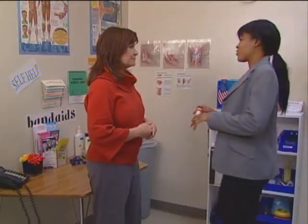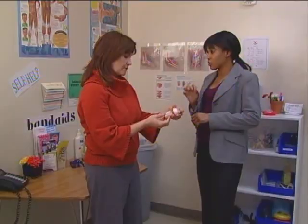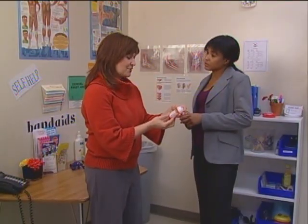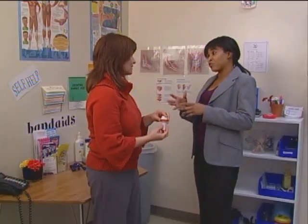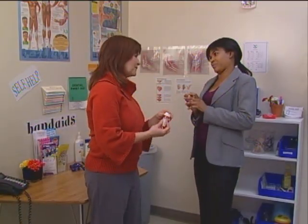Hi. Hi. Mrs. Foster came by and dropped off this medicine for her son, but it's a prescription for her, so we can't give it to her son. I'll call her and let her know we can only administer medication prescribed for her child. Okay. Let her know she will need to come by and pick up her prescription as soon as possible. I will. Okay. Thank you.